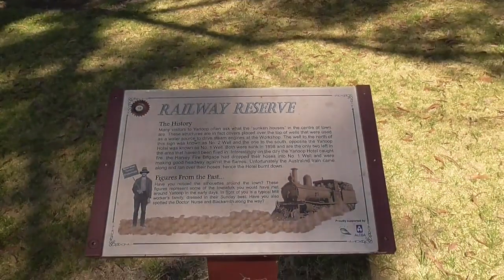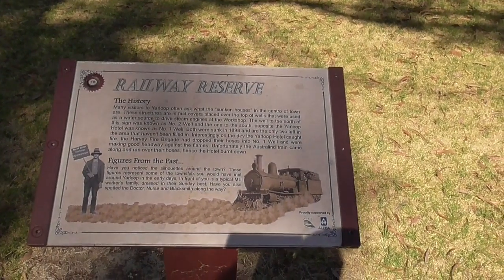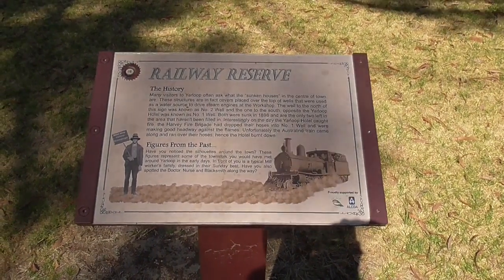This particular one is talking about the railway reserve. That the figures around the town represent some of the townsfolk that you'd have met in the early years.